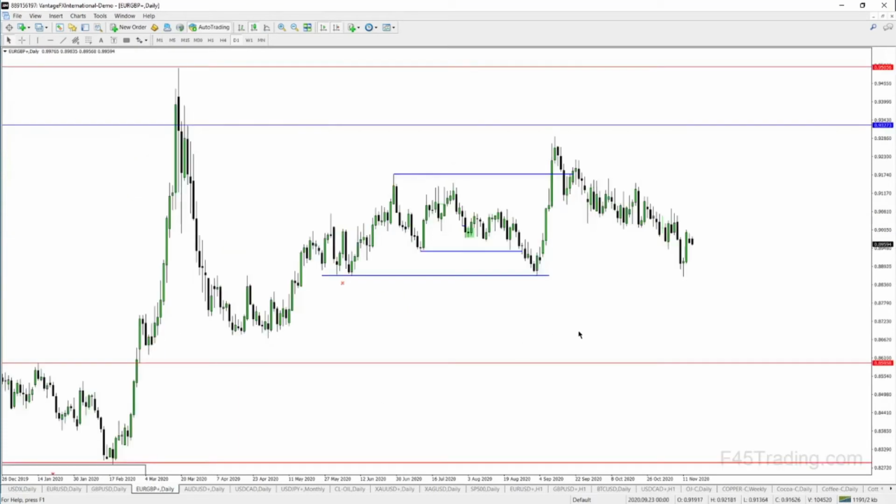Now, if you look at Euro GBP, you'll see something similar transpiring. We had price come down, creating these lows here, this low here, a third low, then shot straight back up, and now as of last week, we've just taken out that low very, very briefly.